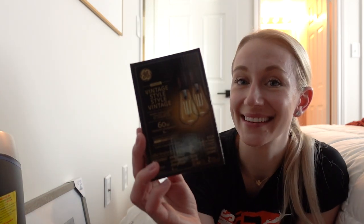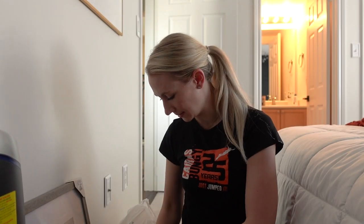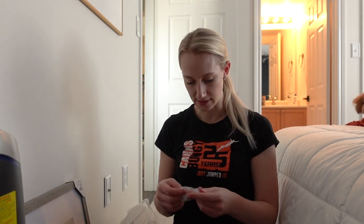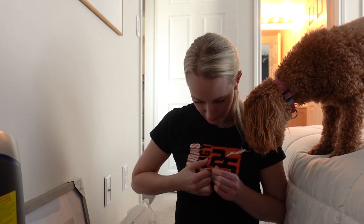And then we also went with the light, shout out to the guy who was helping me with light bulbs in Lowe's. He was honestly so nice, so helpful. And we went with this vintage style light. It's 60 watts. And I'll definitely show you the finished product, what that will look like. And these little pieces of hardware.